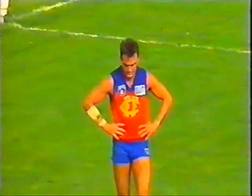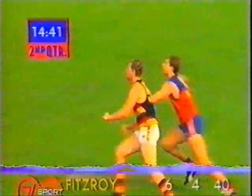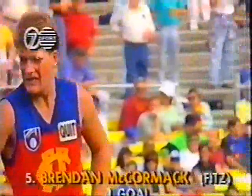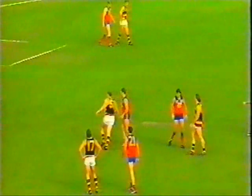Well, that kick from Hodges into the forward line signified the difference between the two sides. The Crows go forward, they've got the big Bone in the goal square, whereas we saw Dundas kick the ball into Fitzroy's forward line, and there was nobody but Crows players. Ball in left forward pocket. Bone over the top, and this time McCormack goes for the boundary line. Succeeds in finding it. About the same position, really. Sort of a wound he's got on the eye there. Training staff have worked well to cover that up.